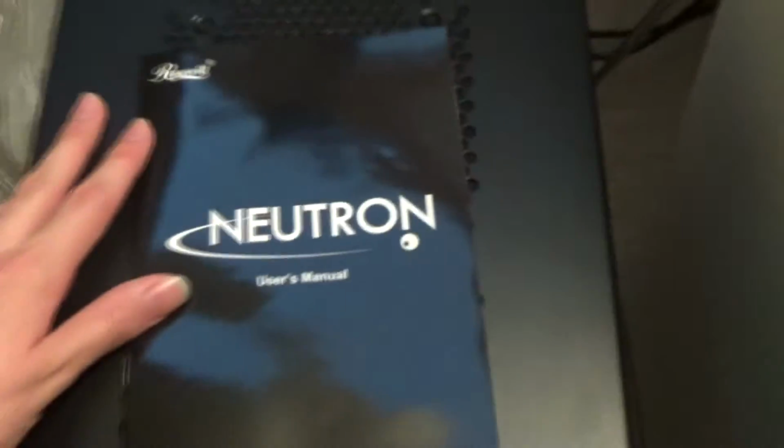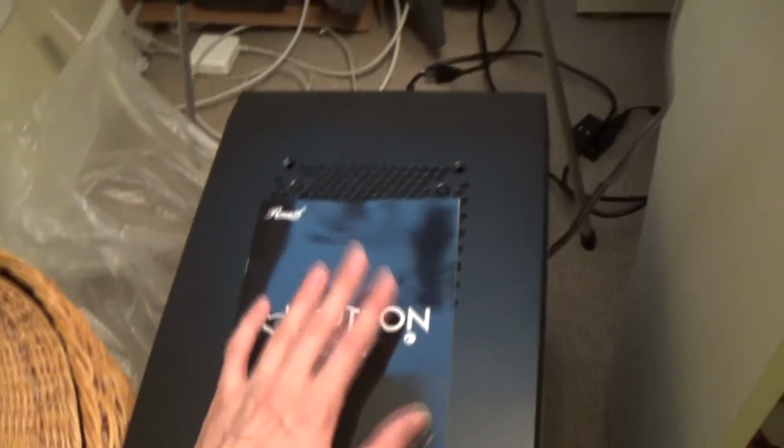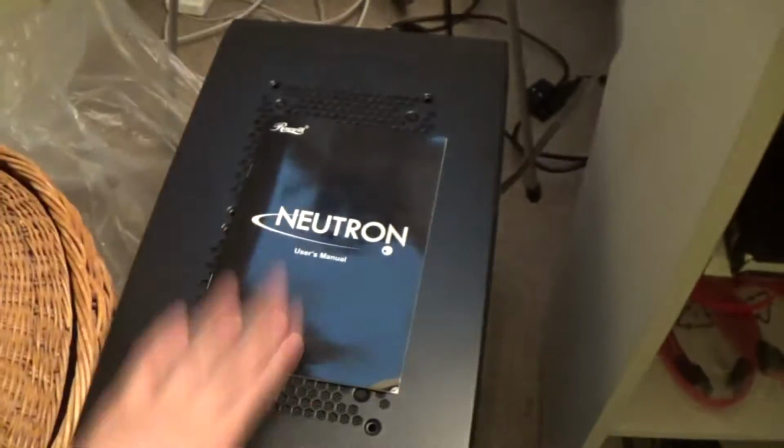But yeah, this is the case for a computer I'm going to do for Jackson. It's a Rosewill Neutron case. Really like this case. I don't know why I'm really talking about this, but it's cool. I'm going to do a build in here for my friend Jackson. Those of you on stream probably know him, Concox.